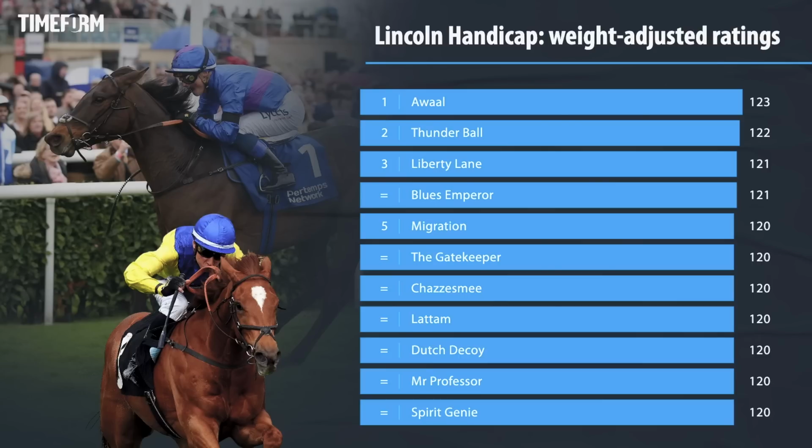As you'd expect, the sort of sexier profile ones are towards the top. Liberty Lane as well, who heads the betting. He's a four-year-old Migration, last year's winner. Then you've got the Irish Lincoln winner from last year, Latam, who's joined Jane Chapple-Hyam from William Haggas. And you've also got the Irish Lincoln winner from this Monday in, how do you pronounce that, Scoop? Chazisme? Chazisme, yeah. I think we'll definitely go with that for Foster.